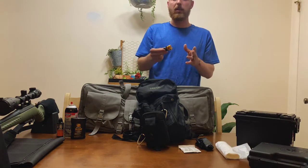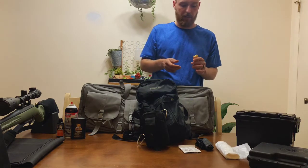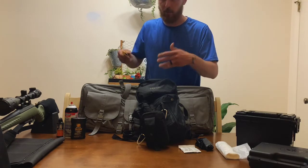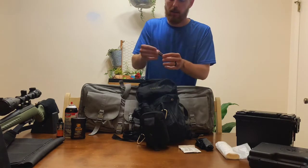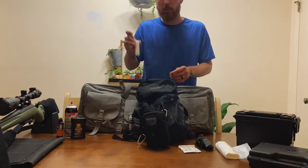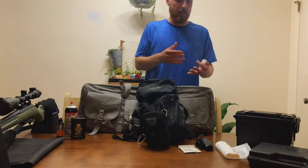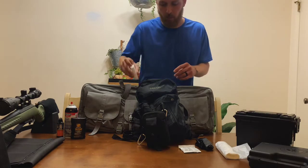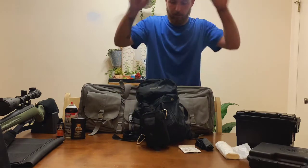A small multi-tool kit that I don't ever use on my guns. This is more of just a multi-tool in case you need it for whatever. And a regular pocket knife, some expandable towels. If you cut yourself or something and need some expandable towels, you just throw a little bit of water on these bad boys and they turn into a nice big towel.